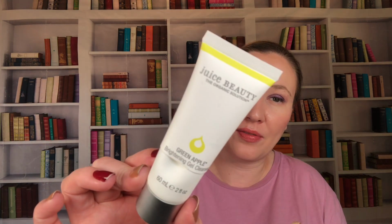Okay, then we have this one. This is Juice Beauty Green Apple Brightening Gel Cleanser. And I don't really like the scent of this. I'm not a huge Juice Beauty fan. This one was just all right. It was fine. It wasn't anything to write home about, but it wasn't terrible either. Would I purchase this for whatever price it is?